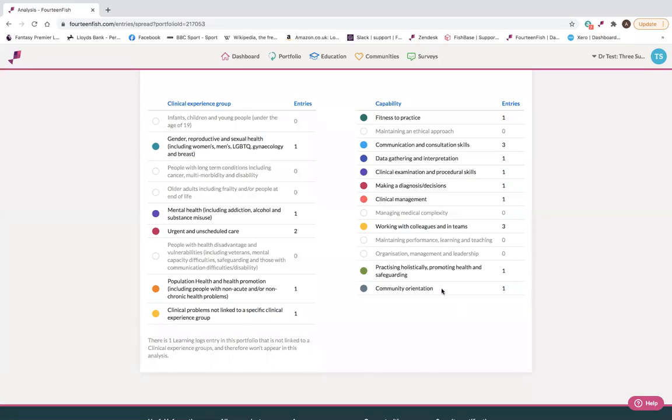So if you're seeing large numbers appearing down there, it may just be a question of a little steer for the trainee to let them know they need to make sure that they've linked their learning logs and their evidence to the different capabilities and clinical experience groups.